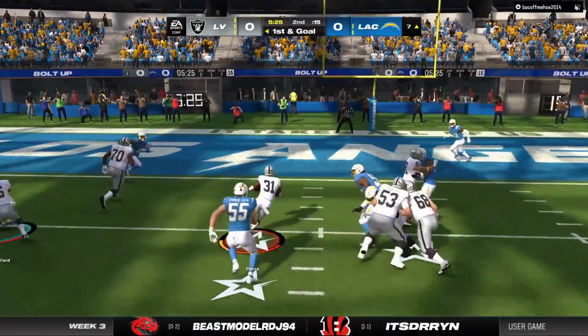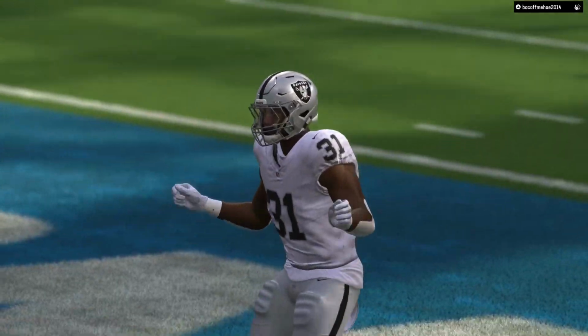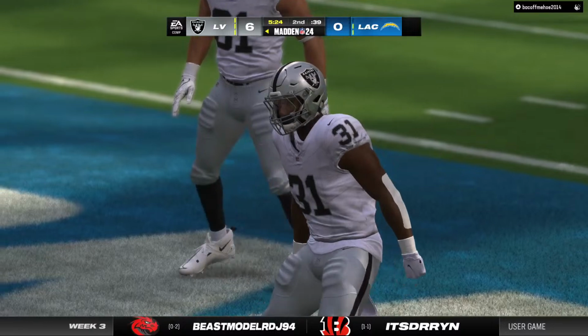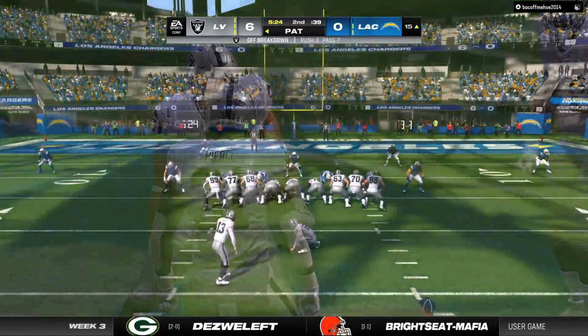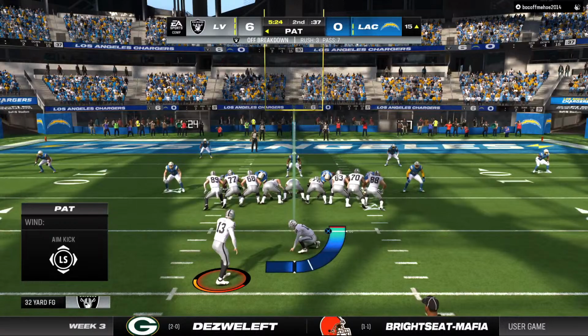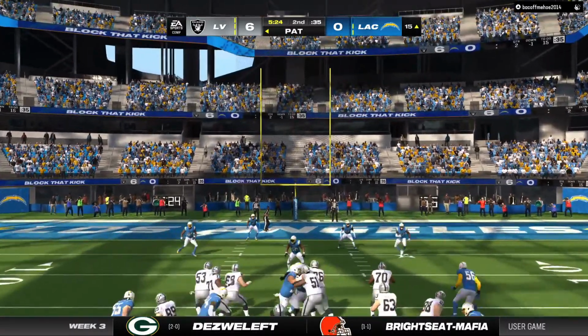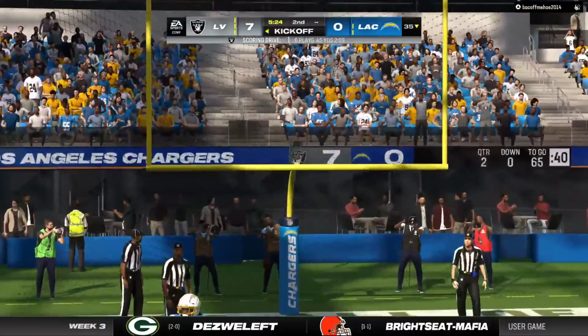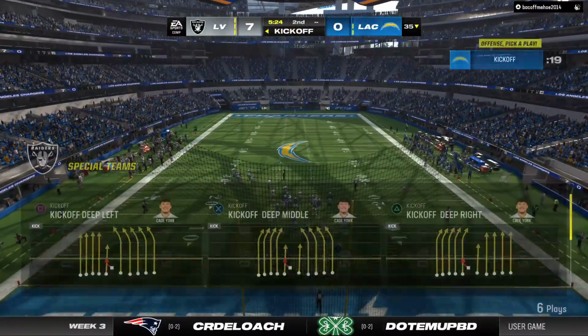They'll run here with Pierce. And he'll take it into the end zone for a Raider touchdown. Dameon Pierce, his first touchdown here of the new campaign. And the Raiders post the first points of the ball game as they take the lead here in this second quarter. Extra point by York is up and good. And it's now a 7-0 game.